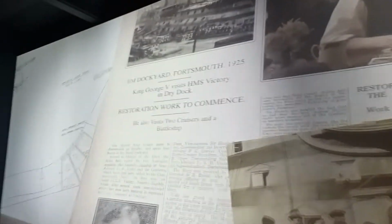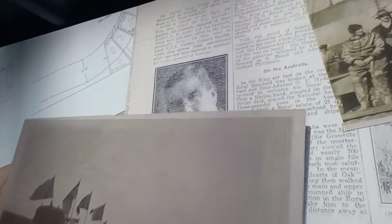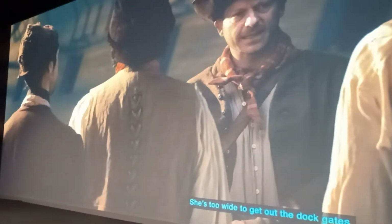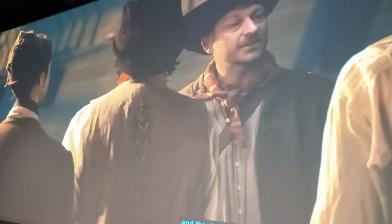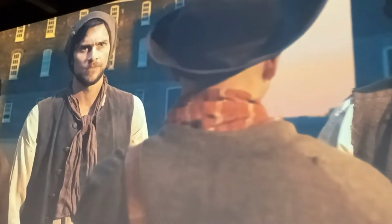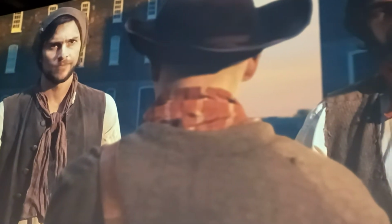Floating Victory was risky. Neither she nor the dock were entirely watertight, but she's been a risk since she was built. Right, boys. I couldn't sleep last night. All this talk about the Victory being the largest ship ever floated got me thinking. She's too wide to get out of dock gates. So, I came down here this morning and measured her, and thank God, because I was right. She will stick like a cork in a bottle. When the tide goes out, she'll hang, and the back will break.